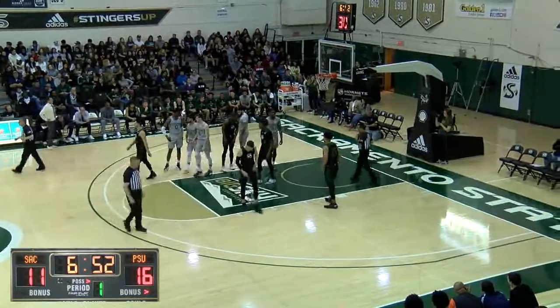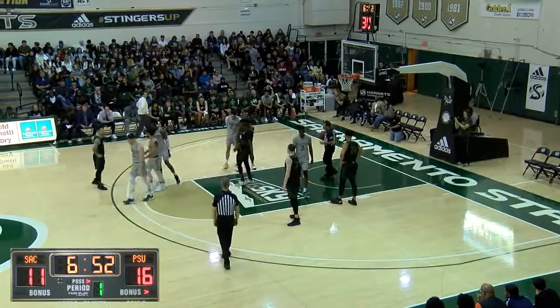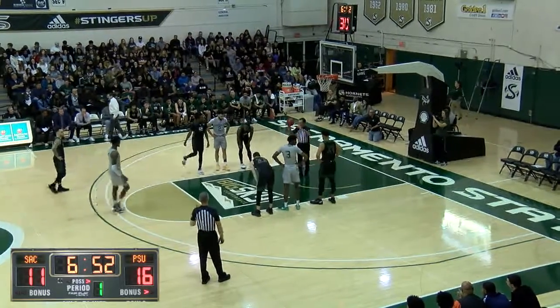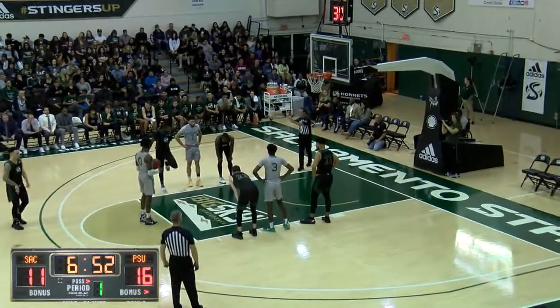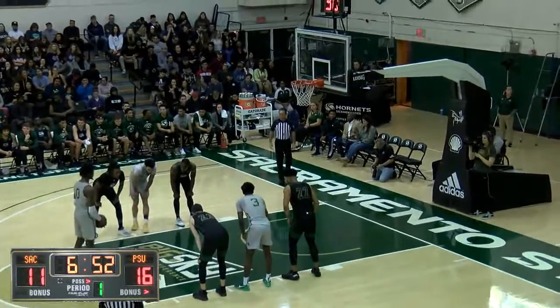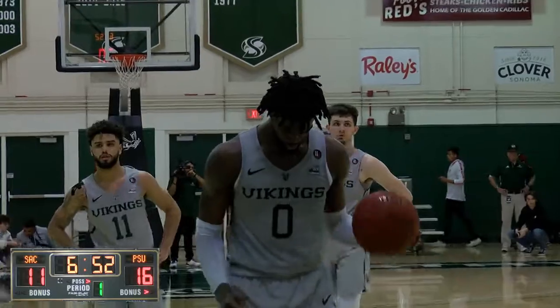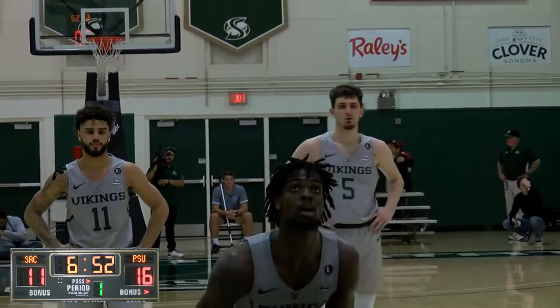Coach Katz not happy with this veteran crew right now. And that'll be more free throws for the Vikings. Hornets 9 fouls now, and the Vikings from the free throw line are 5 of 6. Nuhu's 3 of 4, and Woods is 2 of 2. And now it's Nuhu back at the line.